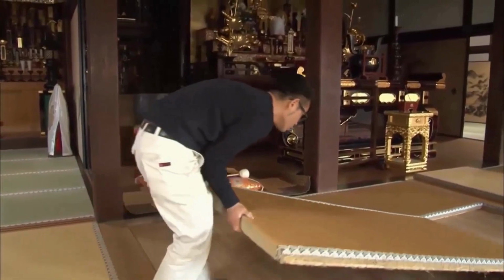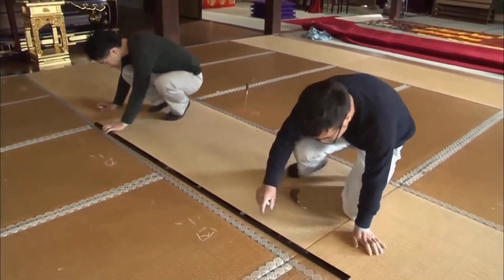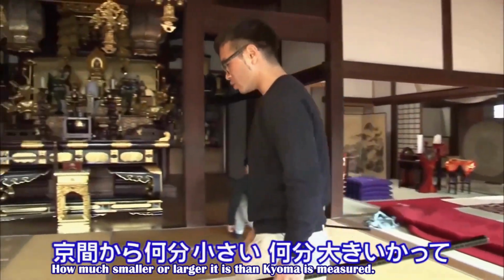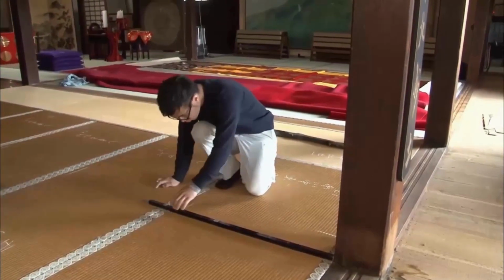Actually, each tatami is a different size and shape. The exact dimensions are measured in the original positions. How much smaller or larger it is than Kiyoma is measured. Particular attention is paid to the pillar.